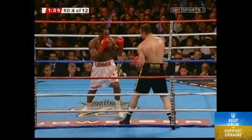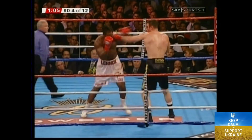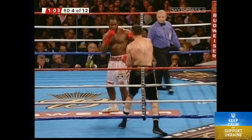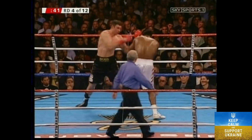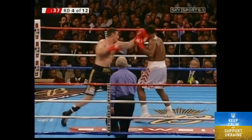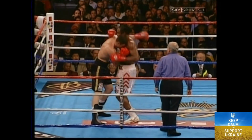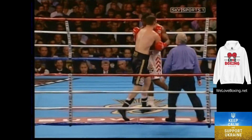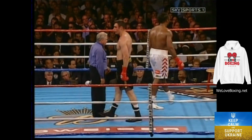Klitschko's got the jab working and is keeping Lewis away for the most part in this round. It's been a good little comeback from the Ukrainian, who's never mixed at this kind of level. Never doubted Lewis's heart. Another big right hand. But Lewis gets back again with the jab. Klitschko just the busier. The two heavyweights look like they've done 10 rounds already.